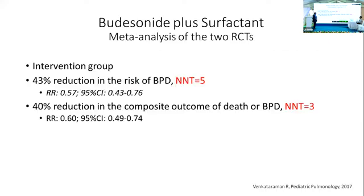So, I mean, this is the new thing to do. Anytime you have randomized controlled trials, you try and put them together. So when you do a meta-analysis, you see a 43% reduction in the risk of BPD. And the more important combined outcome of death or BPD is reduced by 40%. A 40% reduction is huge. The number needed to treat is only 3.